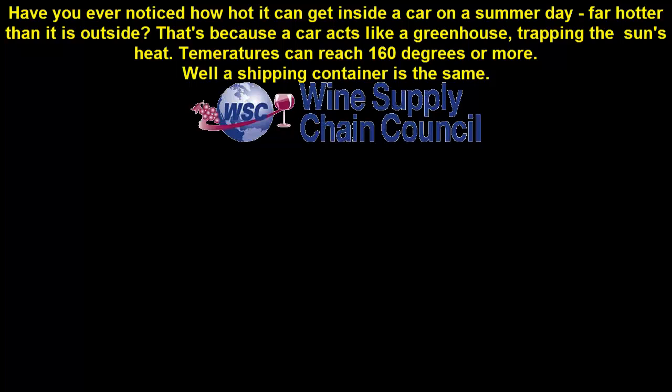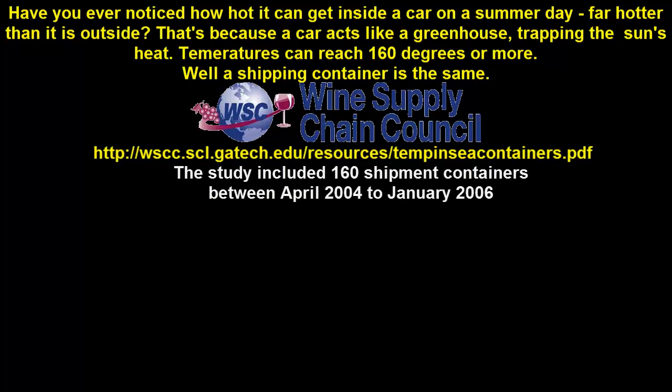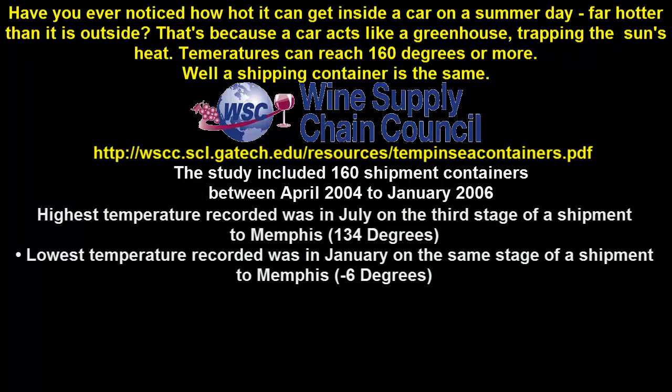The Wine Supply Chain Council did an awesome study on shipping containers. Yes, it's about wine, but it also pertains to other goods in shipping containers. The link can be found right here, as you can see in the yellow, under the Wine Supply Chain Council. I suggest you look at it. It has all the materials I'm going over. This study included 160 shipment containers between 2004 and 2006. They put a bunch of sensors inside these containers and found that the highest temperature in July was 134 degrees inside of a shipping container, and the lowest, of course, was -6 degrees.